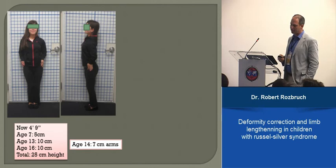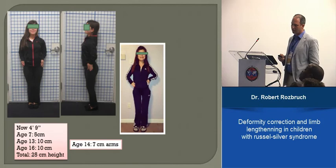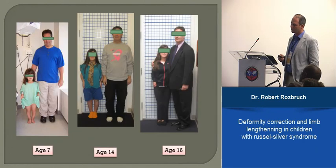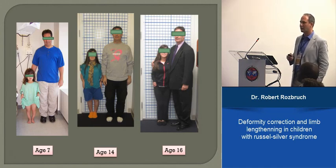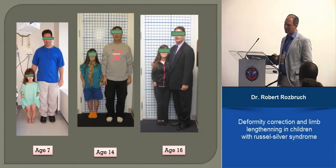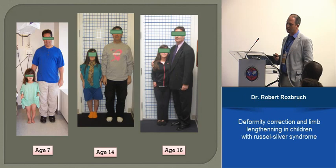So now, at the age of 16, she's 4'9". In the end, we've lengthened a total of 25 centimeters and 7 centimeters in her arms. And this is what she looks like, and this is her dressed for the prom. Very excited about that. So from age 7, Dr. McKenzie, you had mentioned that they normally get about 9 centimeters of growth between age 7 and 14. So she went from that, and we got her to a final height of about 4'9", 4'10".